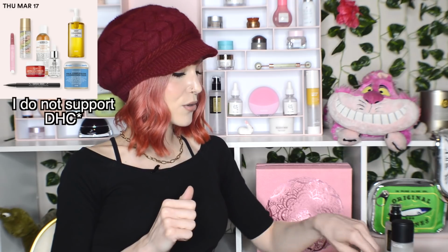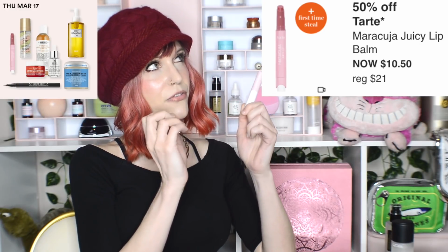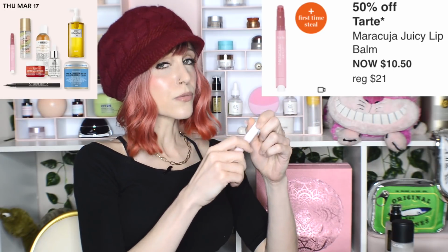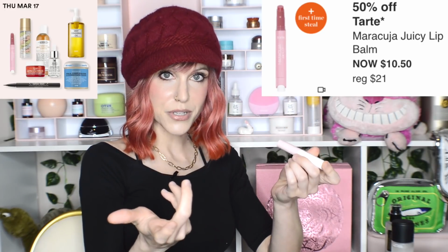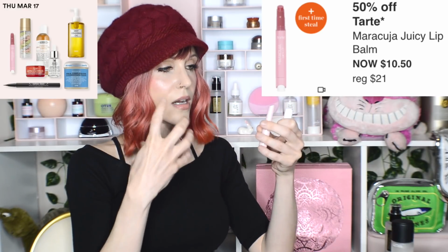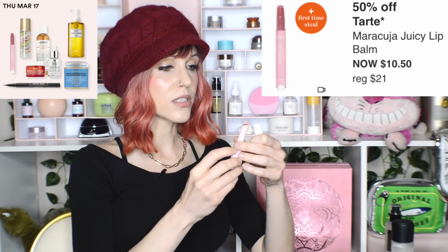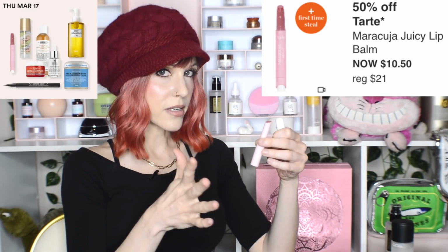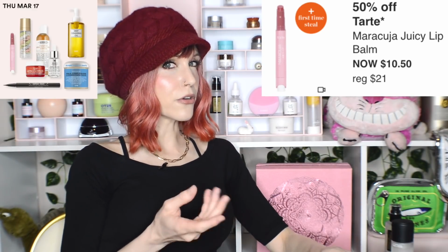Oh, the Tarte Maracuja Juicy Lip Balms are back. I just grabbed a few of the travel sizes of this, and I finished off the clear one in a full size. These are really nice. They're very comfortable on your lips. I see why they were so hyped. It just feels so comfortable and hydrating and emollient on your lips. It's really well done. I can see how if you want more color, you might not like these. But if what you're looking for in your lip product is more moisture, I do think you'll love these.